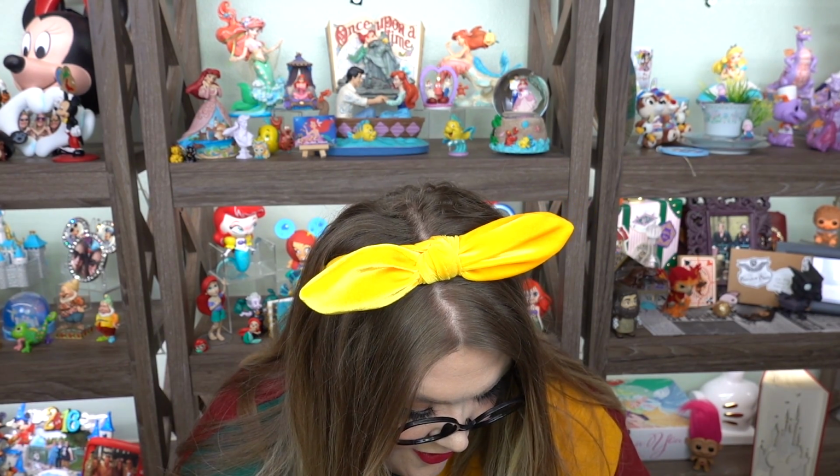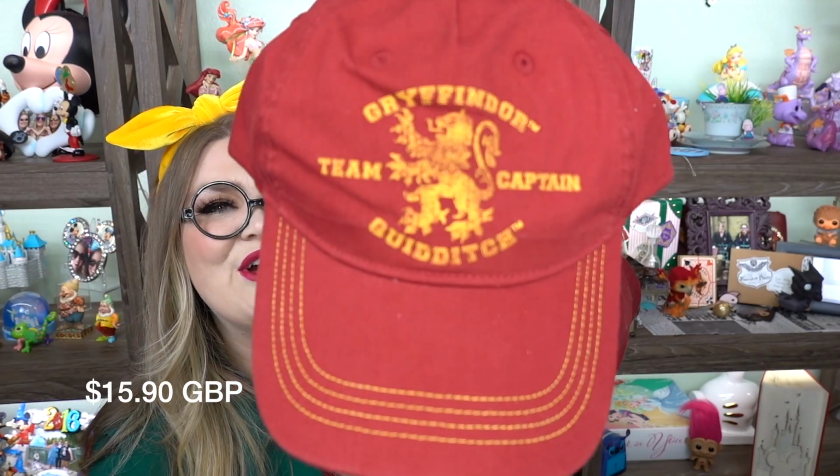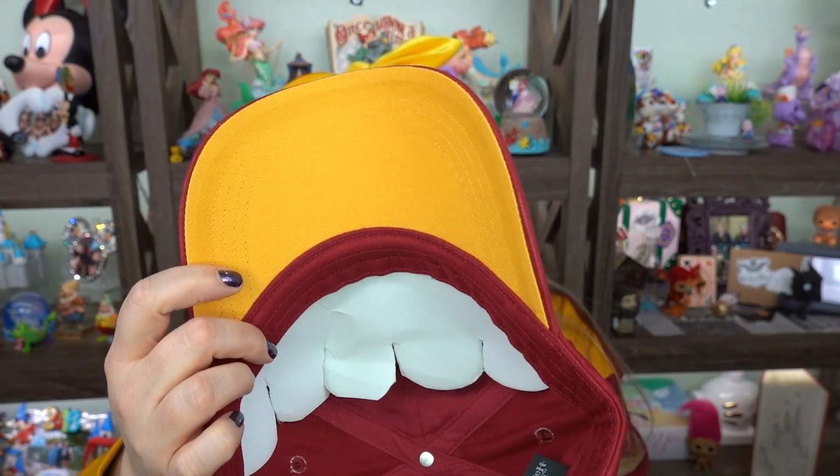Oh, wow. Okay, so right on the top, we have a Gryffindor team captain Quidditch baseball cap. That's really cute, actually. It's got the Gryffindor mascot on it. It says team captain of Quidditch. And underneath the brim is that really beautiful mustard yellow, kind of matching my shirt and my top. And it says the Warner Brothers Studios London. So this is actually from the Warner Brothers Studios. That is really neat. I'm not a big baseball cap person, but I do think this would display really nicely on my shelving. So woohoo.